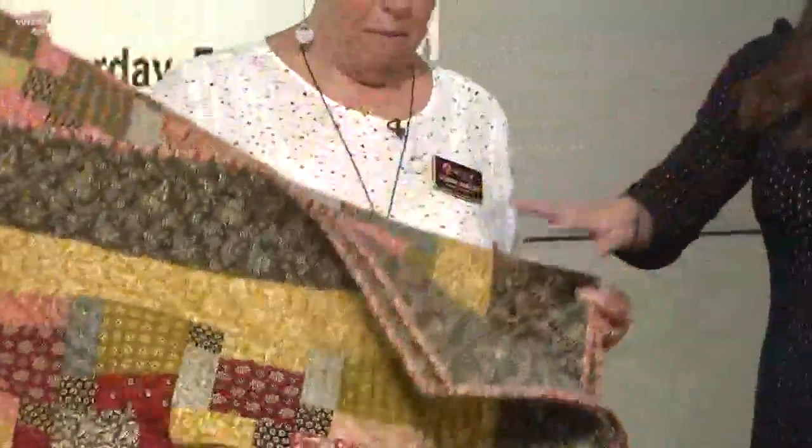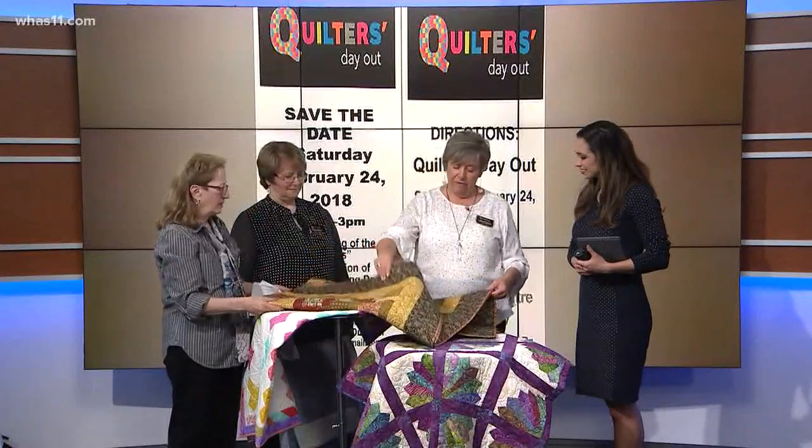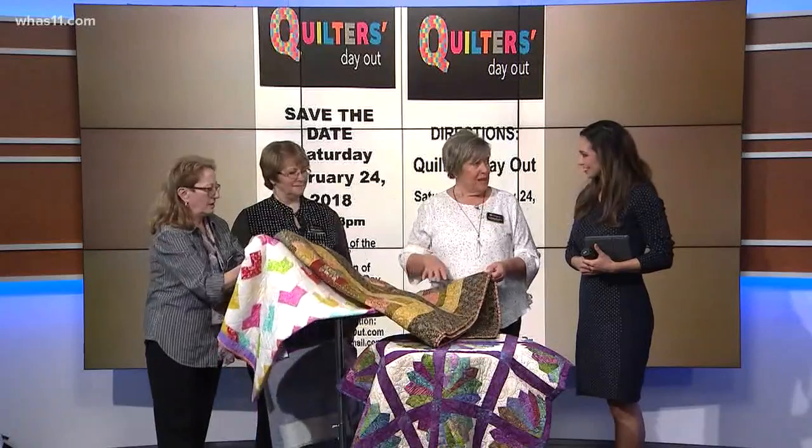And how many hours would something like this take? I probably have a couple of months in this, just in my spare time. So it's not anything you can do quickly, but you could piece this together in 2 or 3 weeks. And then it's machine quilted, and the binding is put on by hand. So there's some hand work in that too.